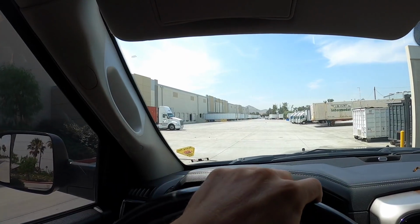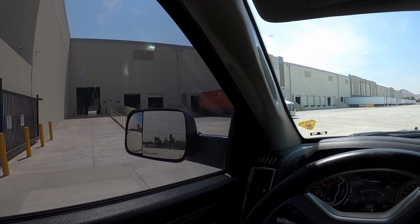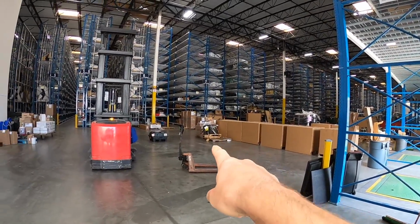Okay, so we're here. I guess we're going to try to go to will call, shipping and receiving, and we'll get this thing loaded up. All right, so we're here at LKQ. They've got all kinds of stuff, you can see engines and stuff. So we're just waiting while they load this thing up.